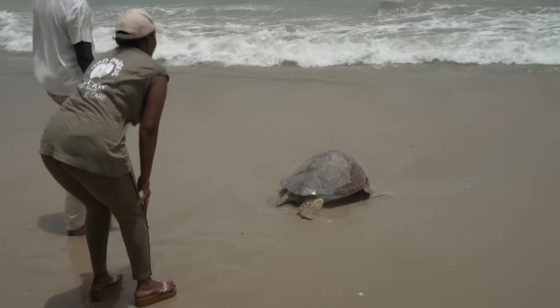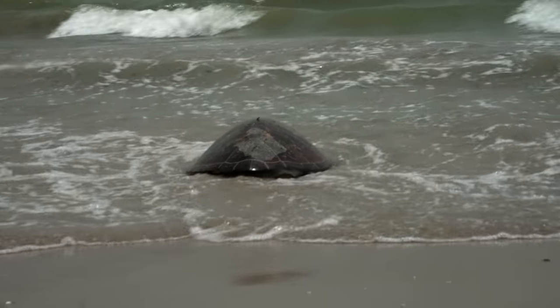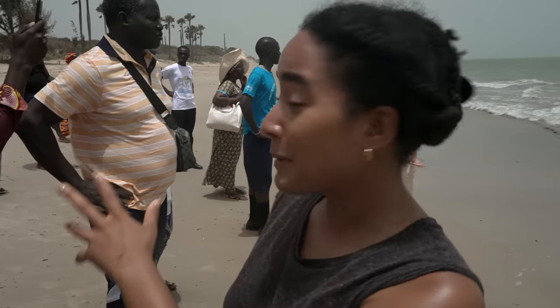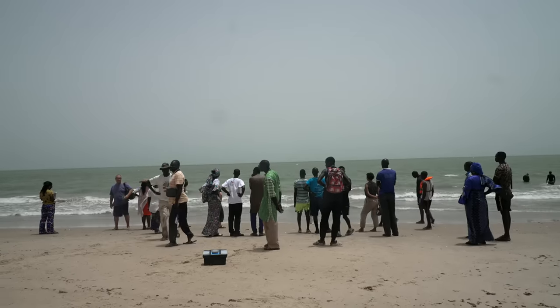He's so gentle with it. I mean, you can see that these turtles actually are his babies. That's quite an impressive sight. I've never seen it, and I'm sure all of these people haven't either. Everyone literally just run down to the beach and see this release.